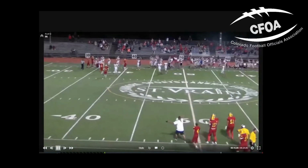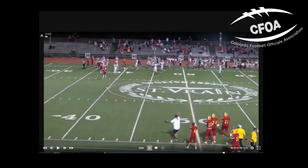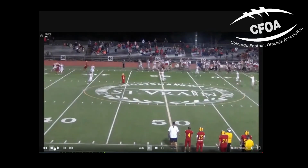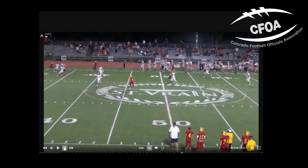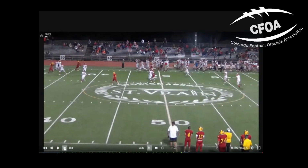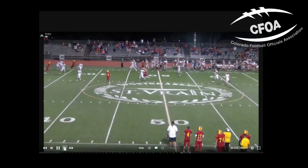Another part is we're inside the hash marks. We're not responsible for that. We might have been able to see that possible late hit that comes in at the end. If we can back it up just a little bit, the white player coming down the sideline right there, right now at about the 45.